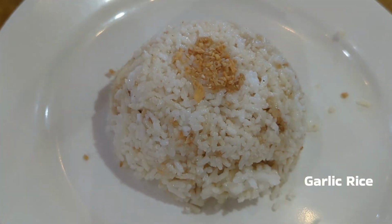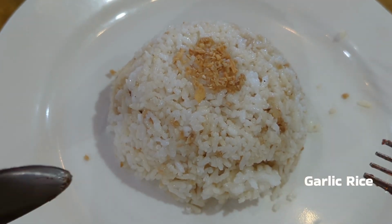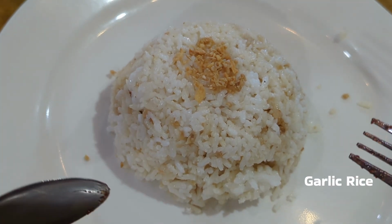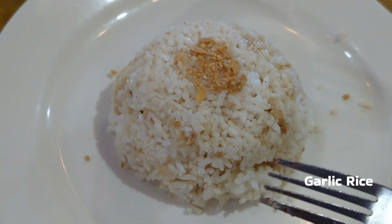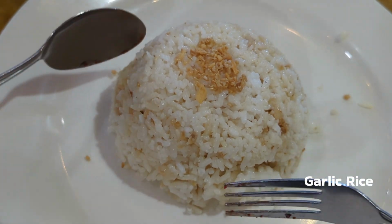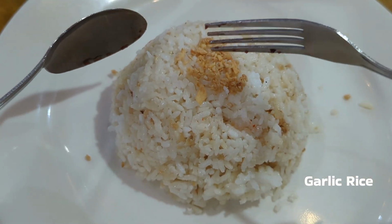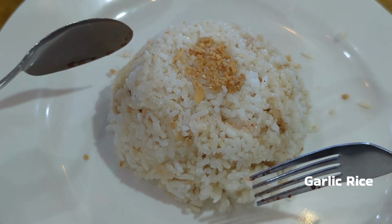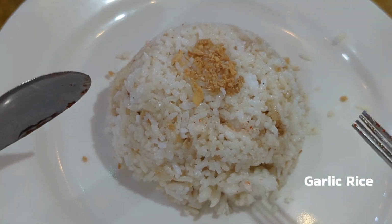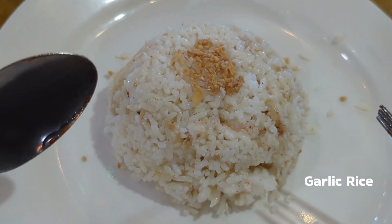When you order an entree here at Renee's, you're going to be given a choice of rices, white rice or garlic rice. Now, how can you say no to garlic rice? Garlic rice is so savory. Now, in this version, they give us a nice bowl of it. It seems to be topped with flakes of garlic on top. It's very fragrant. I'm only 7 inches away from the garlic rice, but I can smell the garlic from where I'm sitting.